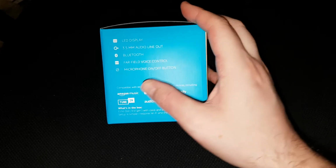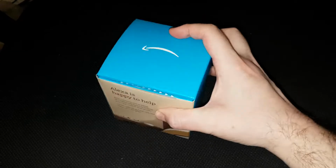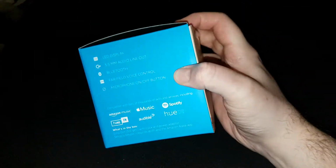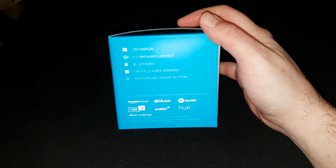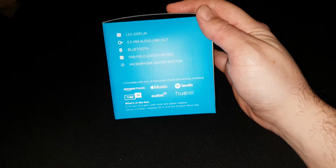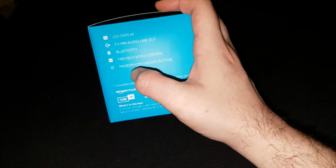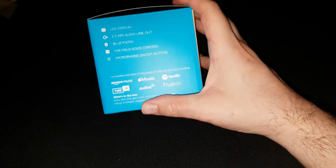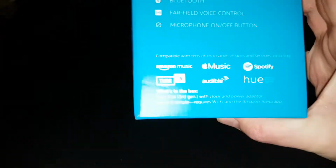It's always listening. You can press a button on it to stop the microphone from recording, but you can actually go on the Amazon Alexa app. You can go into the history and listen back to stuff it's recorded. So if you say, Alexa, what's the time today? You can press play and say, the time is da-da-da. Microphone on-off button. It's compatible with all these services here as well.